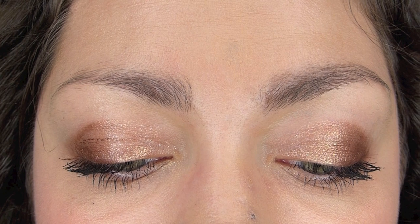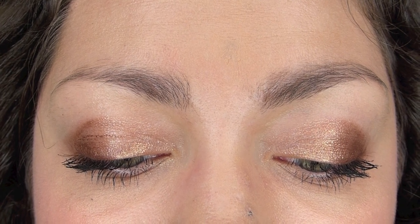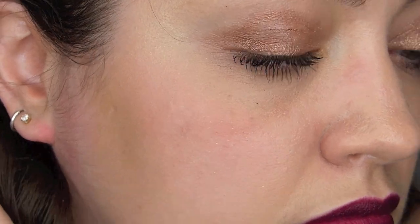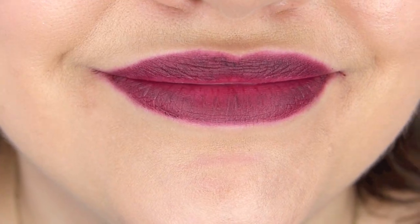You can certainly see that the side with no primer didn't work so great, but the side with primer looks awesome. It looks like blush and highlighter both stayed on very nicely. The blush is still super pigmented and looks very, very blushy, so that is good. And the lip product is still there. It certainly has faded, as you can see, and it looks like it got a little bit kind of chunky in the corners.